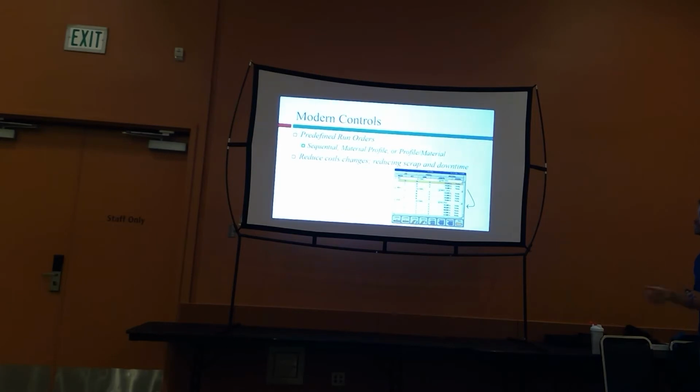The material and profile: if I have a dual level machine and profile changes don't take very long, I may want to run it based on material first. Run out all my material, and I'm going to reduce the amount of downtime. If I have a rafted machine, or maybe a purling line, something that takes longer, I may want to run it based on profile rather than material. Again, all this is going to reduce coil changes, reduce scrap, reduce downtime.